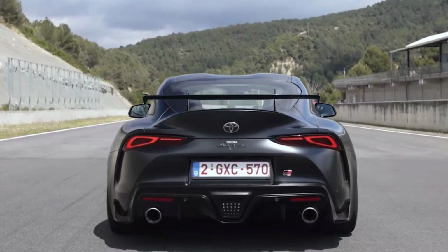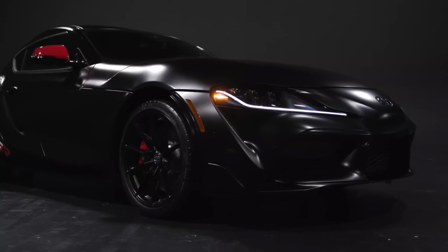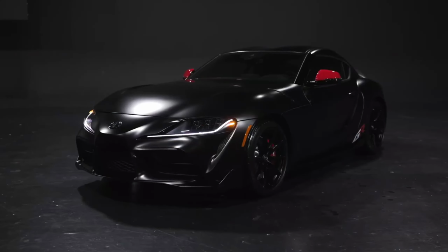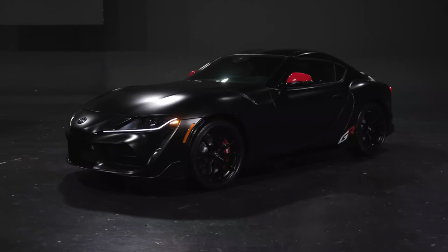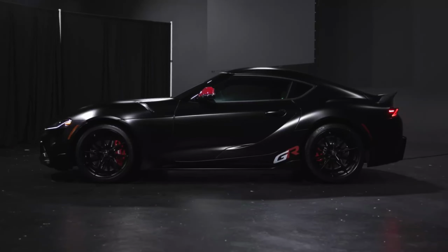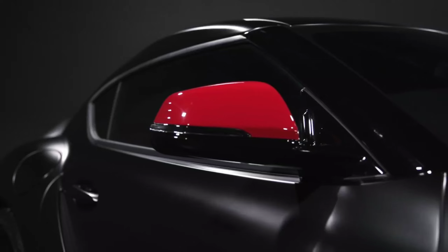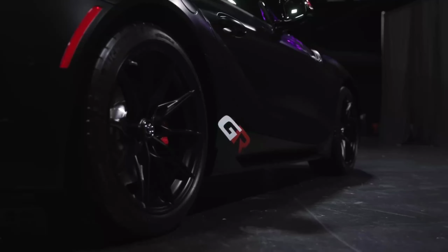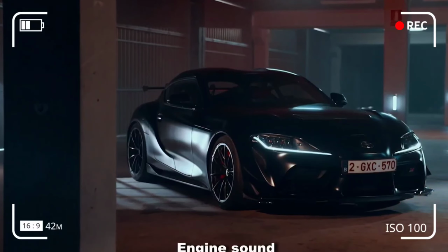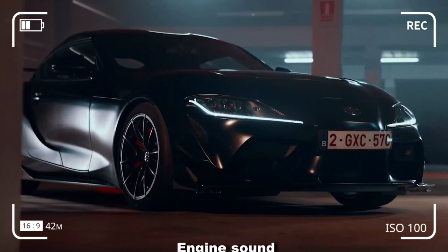In the city, the Supra is surprisingly docile. The ride, while firm, is endurable thanks to those adaptive dampers. Visibility is decent, and the compact dimensions make it easy to maneuver through traffic. You'll definitely feel every eye on you, though. It's a head-turner, no doubt about it. On the highway, it settles into a comfortable cruise. The cabin is surprisingly quiet for a sports car, allowing for easy conversation or enjoying the premium sound system. And when you need to pass, a flex of your right foot and the Supra surges forward with effortless power, leaving everything else in its rearview mirror.